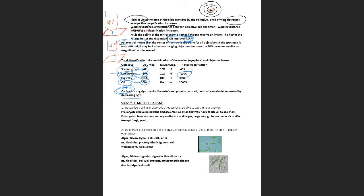Okay. All right, lab report three. And by the way, feel free to stop me and ask questions. Lab report three dealt with survey of microorganisms, and essentially this went over the different kinds of microorganisms and what they looked like under the microscope. So go back to the basics of how you can tell a prokaryotic cell versus a eukaryotic cell, so that given a specimen, you should be able to say, oh, that is a eukaryotic cell, or no, that is a prokaryotic cell, and explain why.